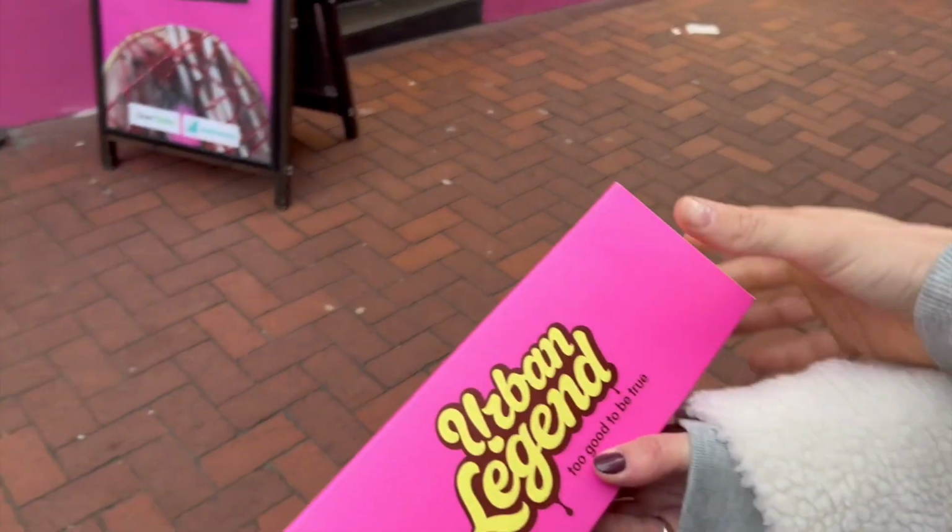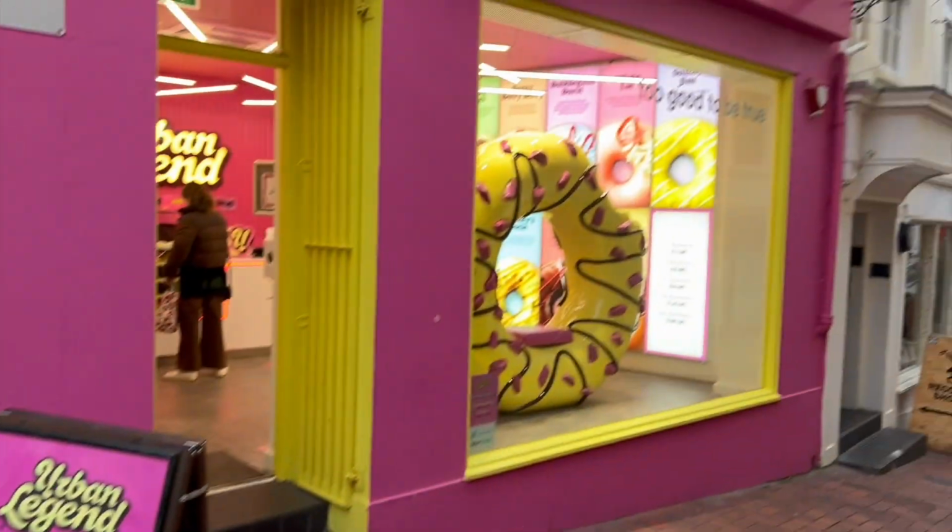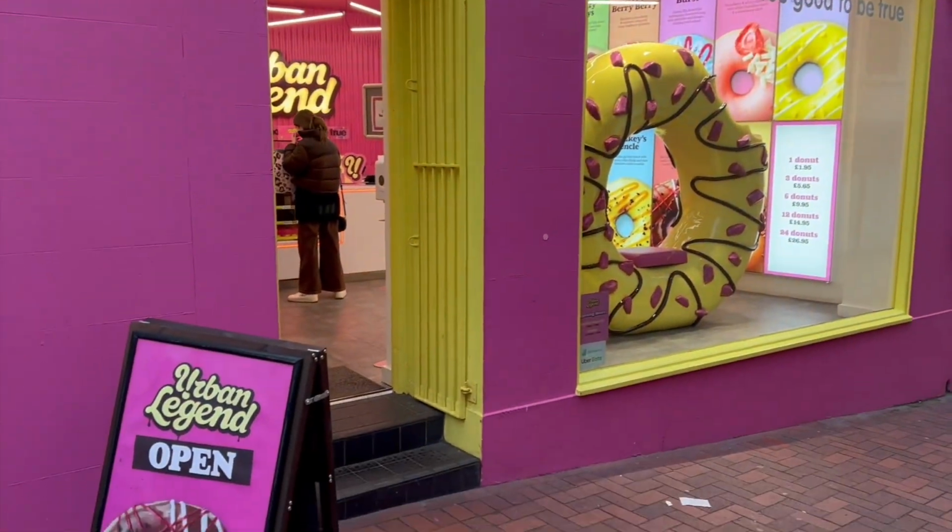It's good. Yeah, it's an urban legend. An urban legend, to be true. We just stumbled across a donut shop. I think that used to be a cupcake shop as well. How ideal.